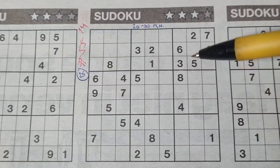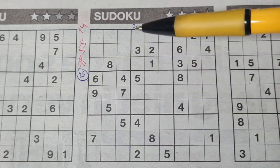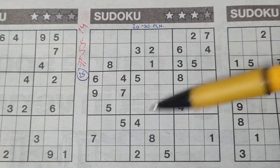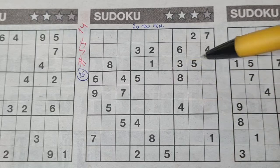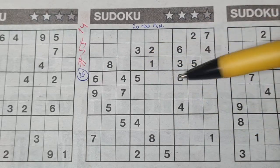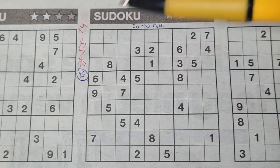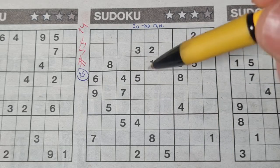Let me scan the puzzle. We have here 2 1s, 3 2s, 2 3s, 4 4s, 4 5s, 2 6s, 3 7s, 3 8s, and 1 9. So the 4s and the 5s are a majority. Can I start with the 5?